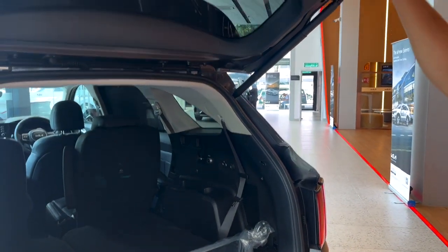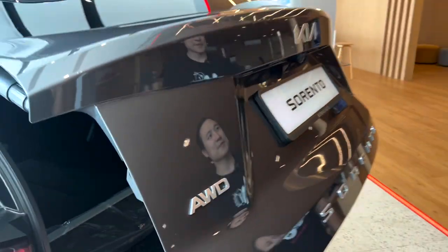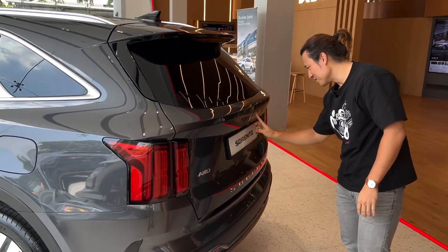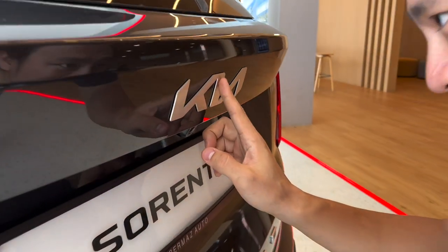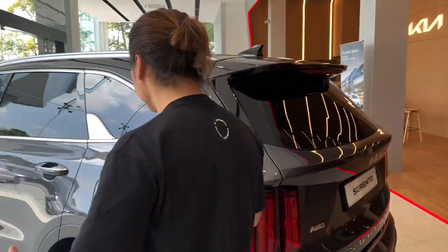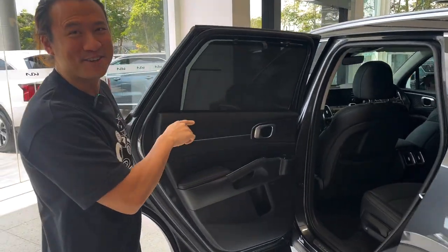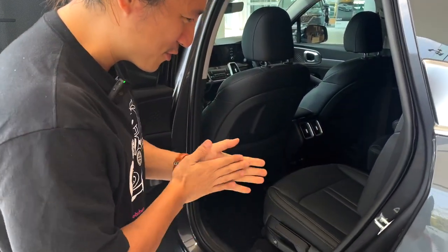So let's put this down. Wow, I really like they use this brushed aluminium look, feel, finish. I don't think it's brushed aluminium, but this is a metallic finish. It's really, really nice. Ah, Kia, you're so good. Look at this. Wow. If I ever have a family, I'll get a car like this. All right, let's explore the interior a bit from the rear space.